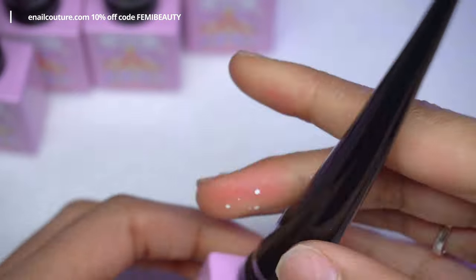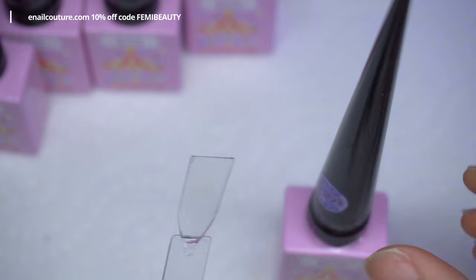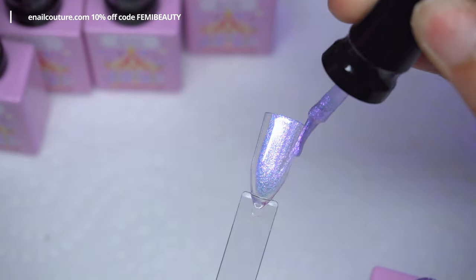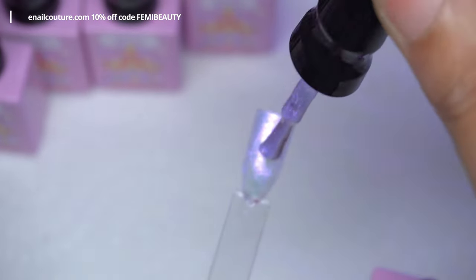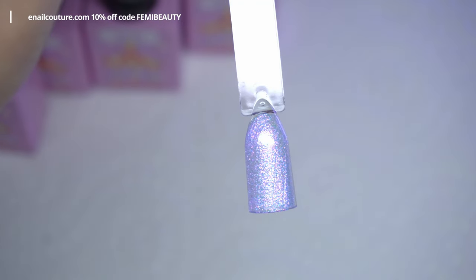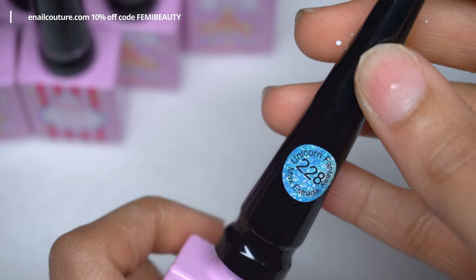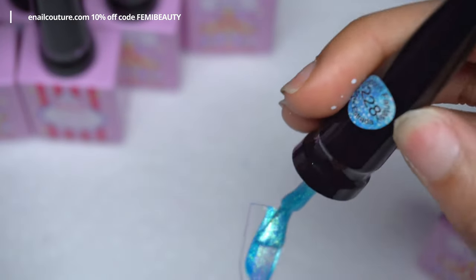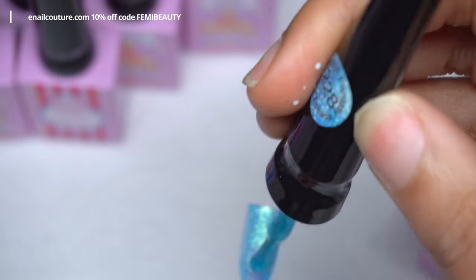2, 2, 7. Looks purple. Yeah. Another icy lavender with some pink sparkles in here. Oh my God. All right. The second to last, 2, 2, 8 looks blue. And it is very beautiful. This is like a tropical shade to me.